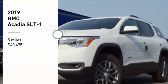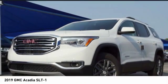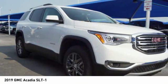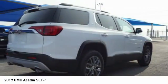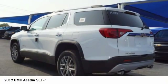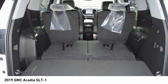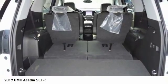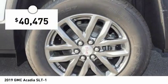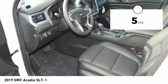You are going to love the 2019 Acadia. The GMC Acadia has great capability coupled with exceptional safety, offering better highway fuel economy than any other 8-passenger SUV, advanced technology, and thoughtful ergonomics. The Acadia is a premium utility that rejects compromise and is priced below $45,000. This vehicle has less than 100 miles.